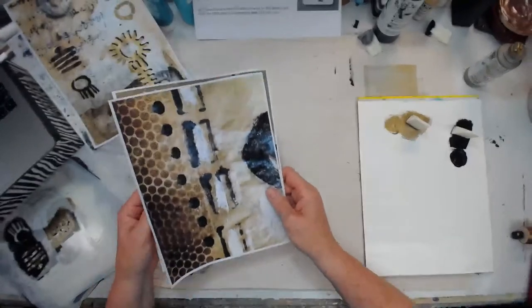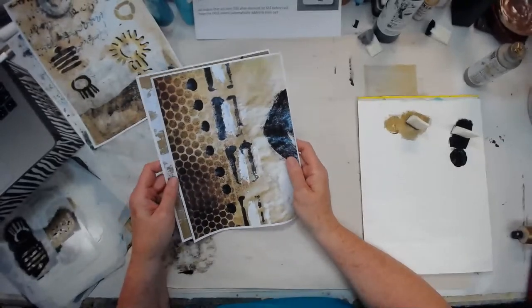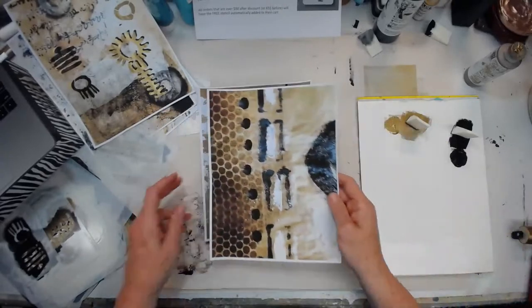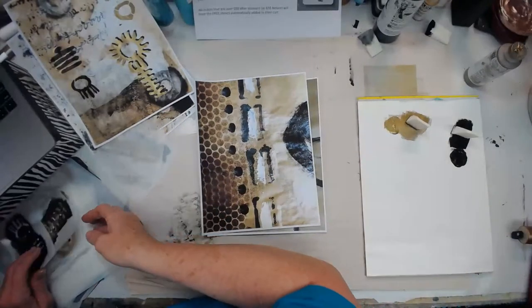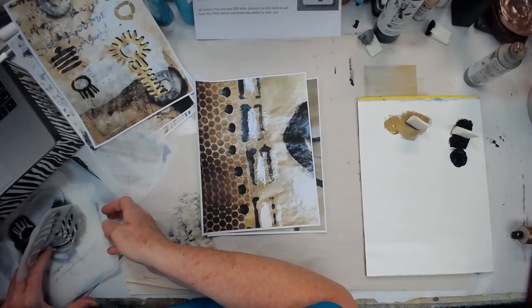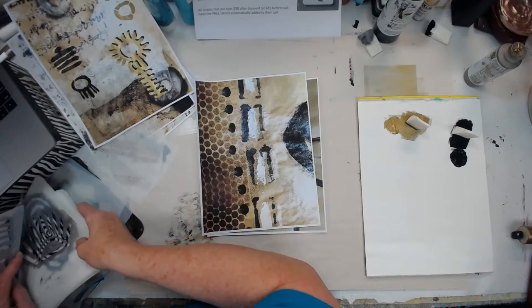Really cool class if you guys haven't taken it or are interested in that kind of thing. It's awesome. Okay, let's see what I got here. I want to print some of these 6x6s that I haven't printed yet. There's a lot of them.